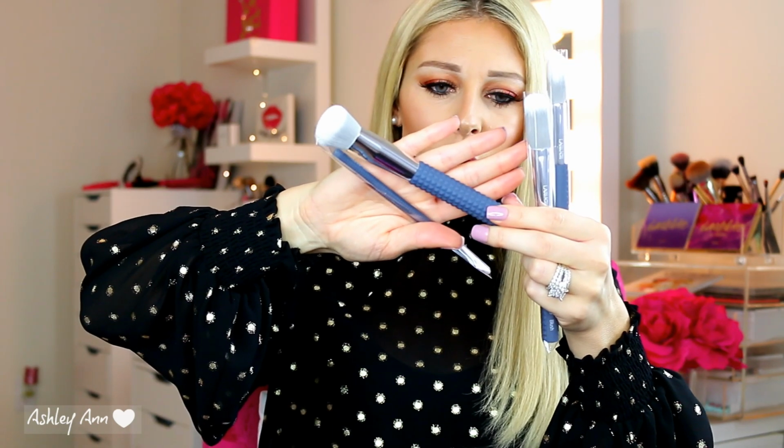This is more like a matte, middle tone neutral blue. My favorite brushes that I receive in Ipsy Plus, or even Ipsy for that matter, are the Farrah brushes. I absolutely love them. I think the last time I got these brushes, they weren't brushes that I would typically use on an everyday basis, so that's why I wasn't really using them. So let's go through these brushes and see what we received.